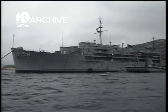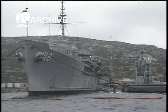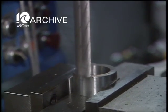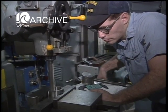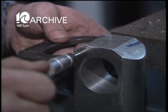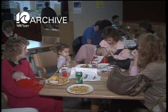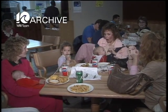Most of the 2,000 Americans are connected with the subtender Orion, based permanently here in the Med. This floating machine shop keeps the subs in business. You break it, they can fix it. Need a new widget? They'll make you one. Ashore at the Navy Support Office, real burgers, fries, and even tacos.